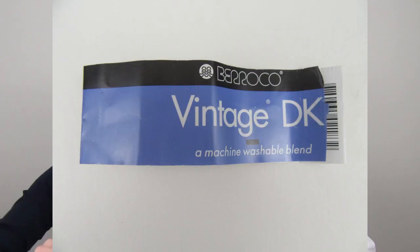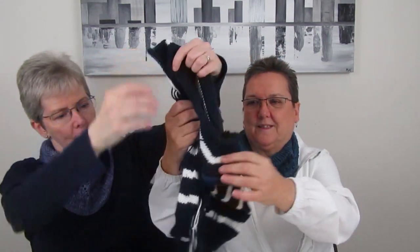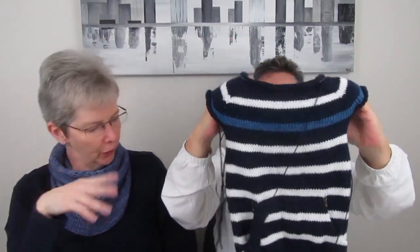Exactly. Nice. All right. So my third work in progress. You have been busy while I've been painting. Yes, I have. It is called the Mini Montrealer, and that is by Designs by Delz, who is Vincent Deland. The yarn is Barocco Vintage DK, and it is a little hoodie. Cute. With a front pocket, which is where I am working on. I'm really thrilled. I still have to do the hood and the sleeves.